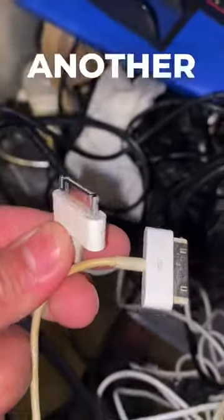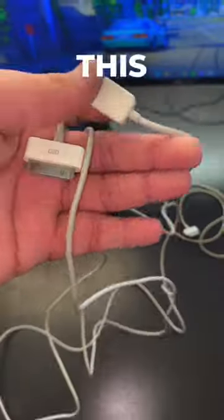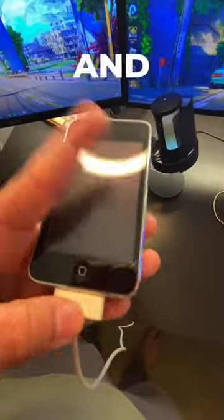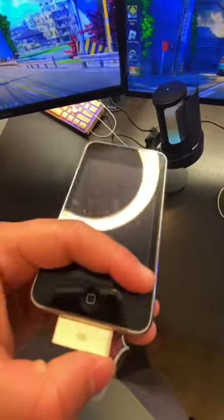Okay, I found this head right here. I'm gonna try to take it out. I actually found another one, so we have two just in case one doesn't work. This one is mad long. Look at this, it's just as long as my plug. This in. Okay, and now it's plugged in. I think it's plugged in all the way through.